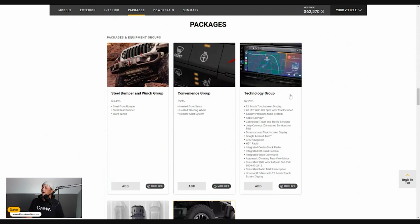Now, the technology package, this is where you really want to pay attention because they've added a bunch of stuff to this. So we're going to get that 12.3-inch touchscreen display, 4G LTE Wi-Fi hotspot with a trial included with that. You're going to get the Alpine Premium audio system, Apple CarPlay, connected travel and traffic services, Jeep Connect connected services with the trial, disassociated touchscreen display, Google Android Auto, GPS navigation, HD radio, integrated center stack radio, integrated off-road camera, integrated voice commands, automatic dimming rear view mirror. You're going to get the Sirius with that, and you're going to get the Uconnect 5 with the touchscreen display, all for $2,200.